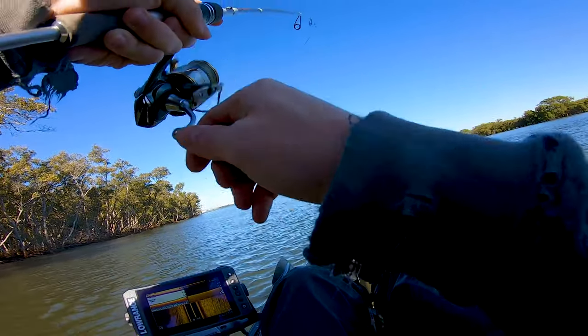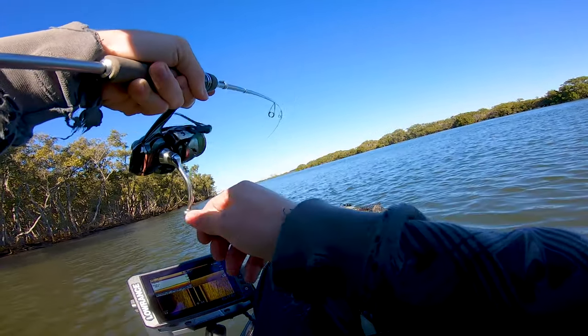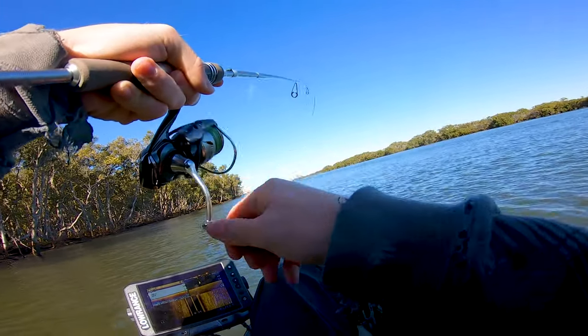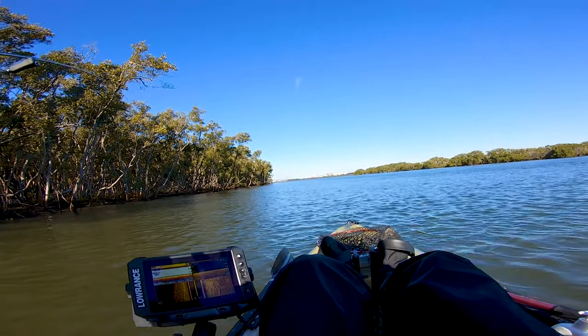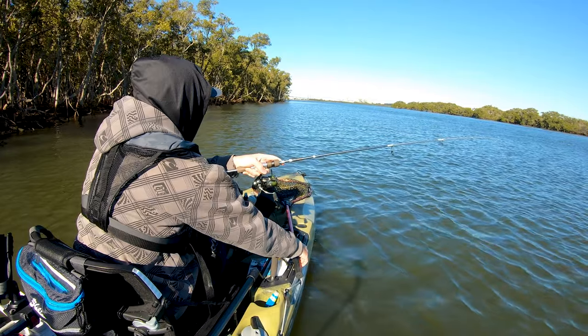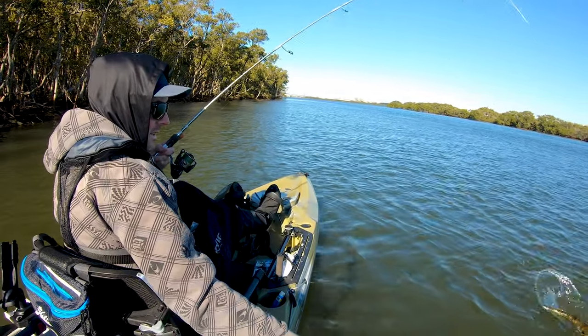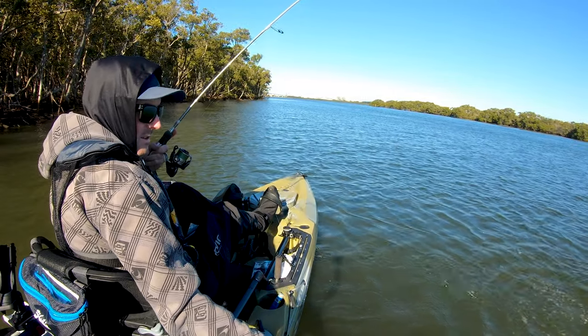We are on, guys. Finally. I slowed the retrieve down quite a lot to catch this fish. Feels like a flatty with these head shakes. It is. Vicious with the head shakes. First flatty of the day, guys. Looks like a good eating size.